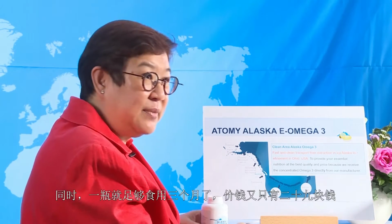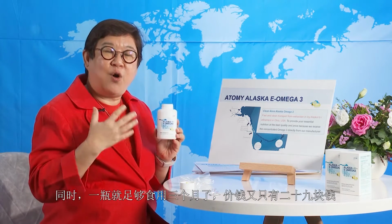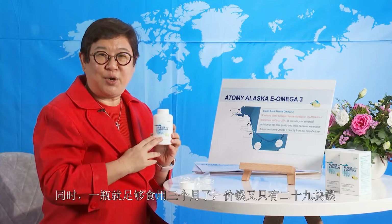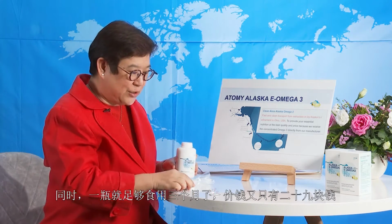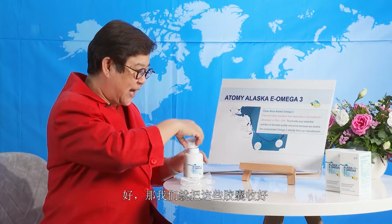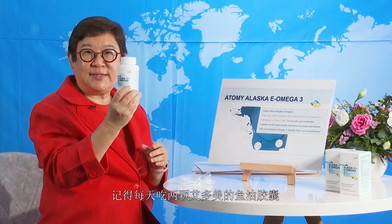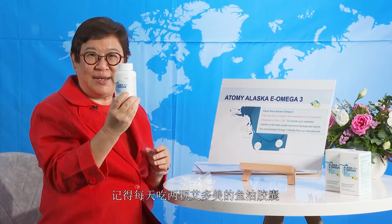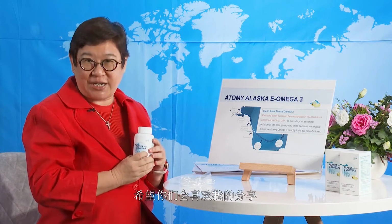At the same time, 1 bottle is able to help you for almost 3 months at a cost of $29 each. Okay? So having said that, now let's keep this, cover it, and take Atomy omega-3, 2 tablets a day. Hope you liked what I've just shared.